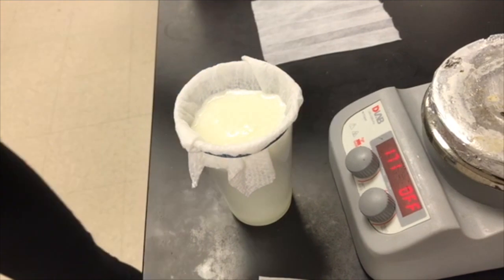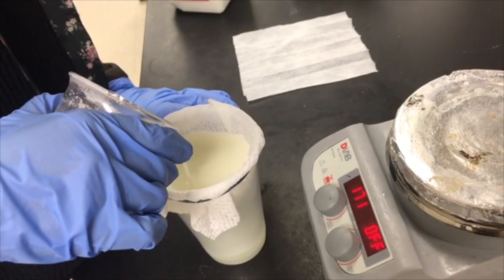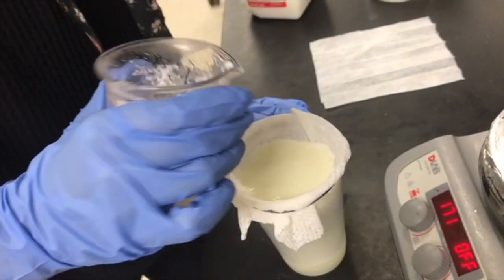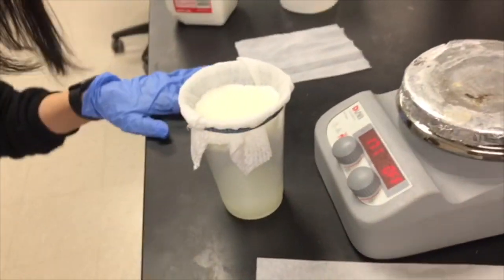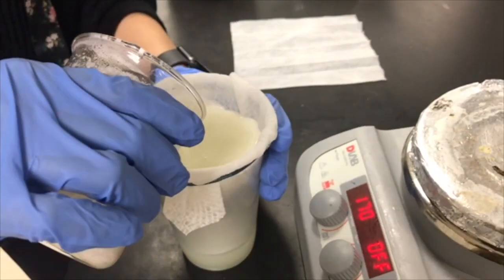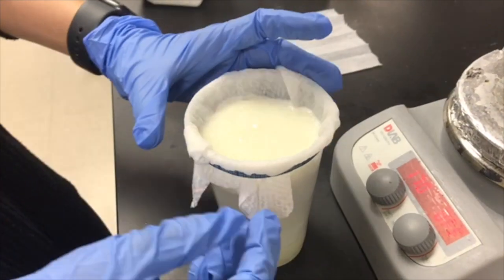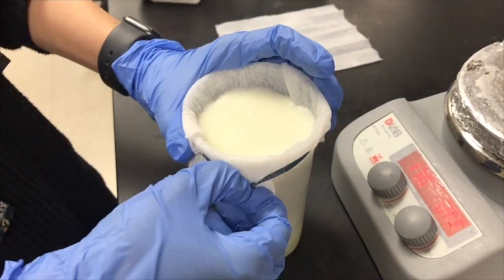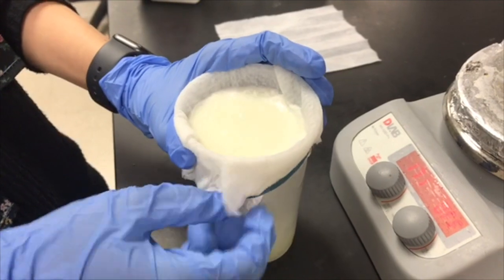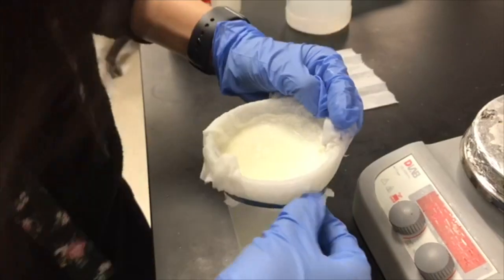We should get rid of the water, so we only want the solid from the mixture. Okay, just be patient. If it becomes so slow, then you can use your finger. You can use your fingers to squeeze it out.